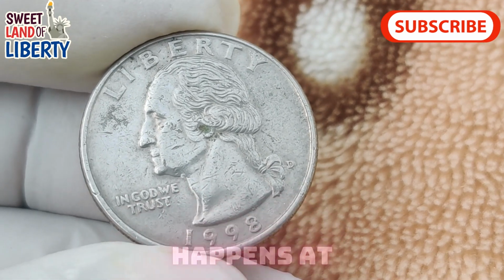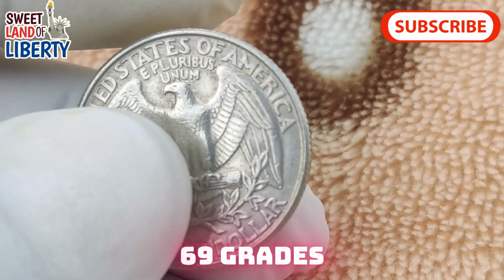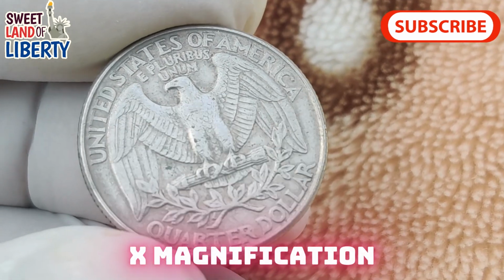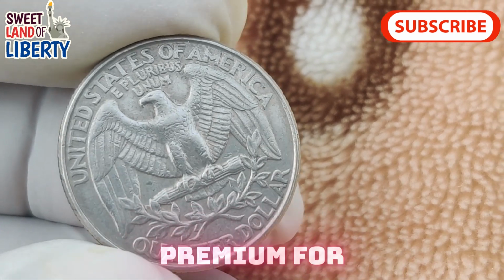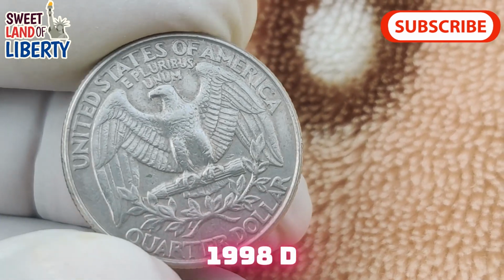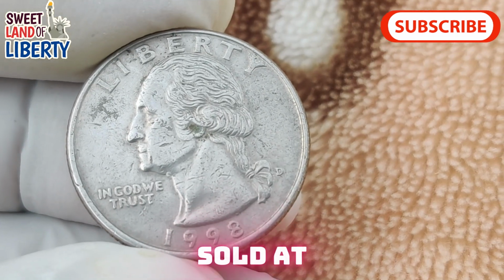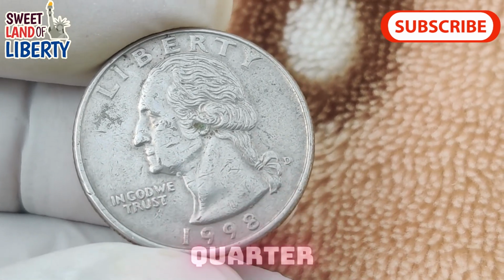But the real magic happens at MS67, MS68, and MS69 grades, where coins show virtually no imperfections under 5x magnification. These coins are so flawless that collectors worldwide will pay a premium for them. In fact, certified examples of the 1998 D Liberty Quarter graded MS-68, or better, have recently sold at auction for nearly $600,000, a staggering amount for a modern quarter.